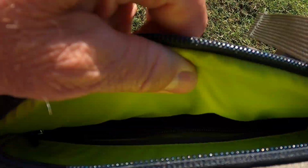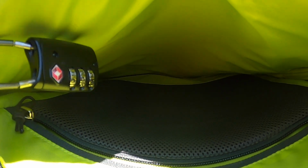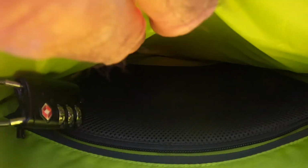It also has a secure laptop sleeve where I can add a lock to my laptop sleeve. It's protected by padding on both sides. It also has a smaller sleeve inside where I put my Kindle, but it's big enough for an iPad too. With those straps packed away and the waist belt packed away, it has a handle up here so you can use it just like regular luggage. Like I said, that was one of my criteria.